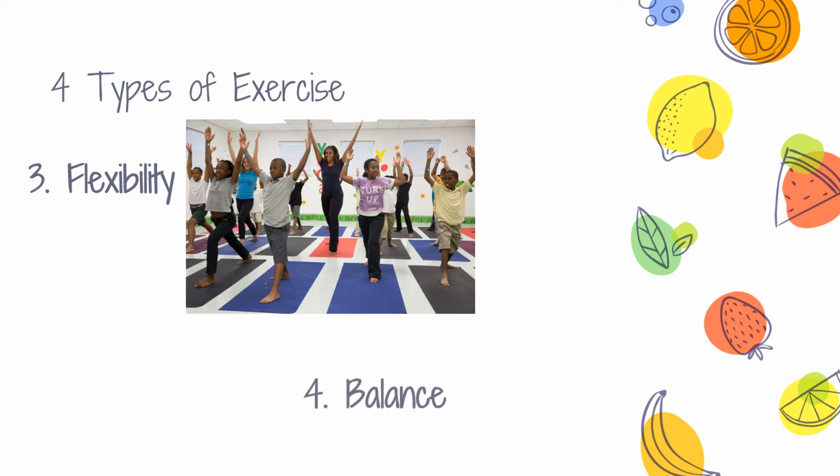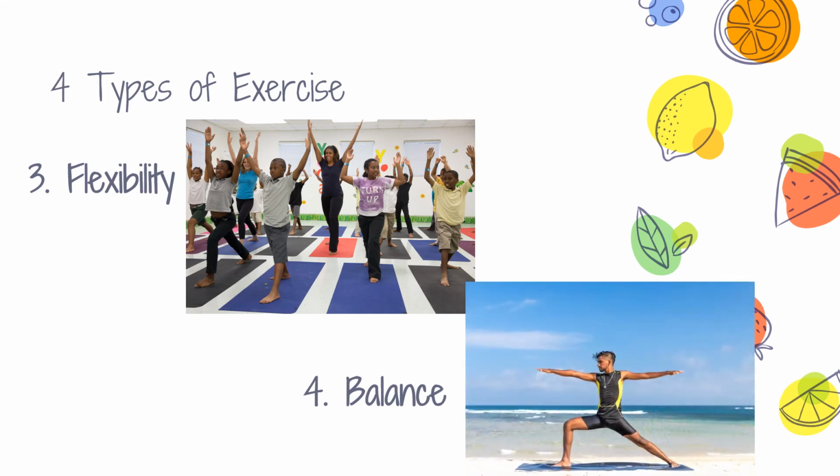Finally, balance. Having good balance keeps us steady on our feet and less likely to fall. Being able to stand on one foot and recover from a misstep will keep you safe.